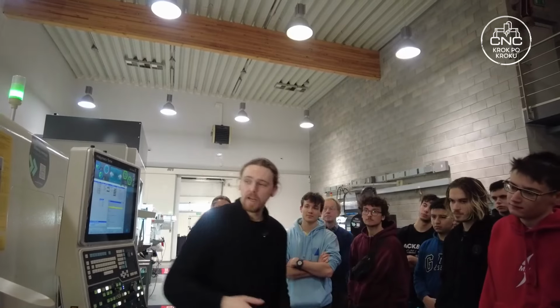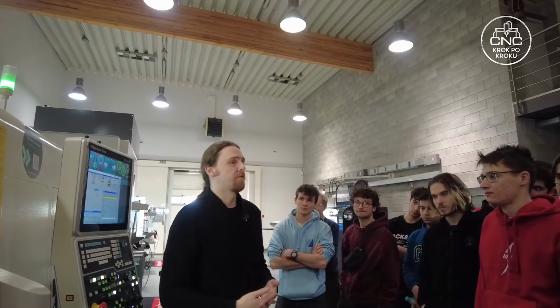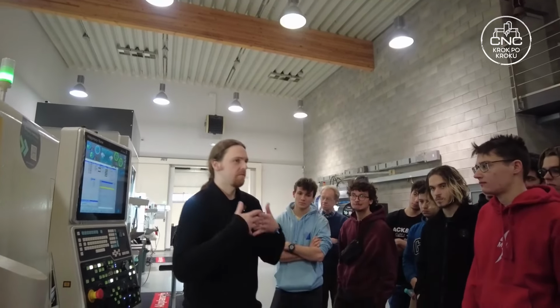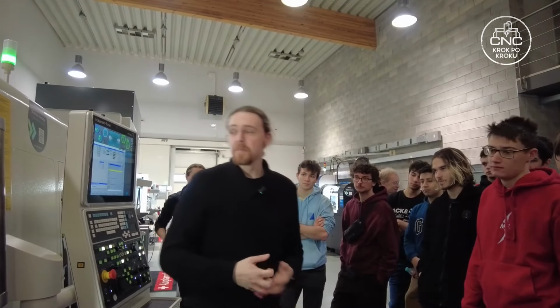And as you can see, the machines right now are fully enclosed, so there's no hazard of, you know, grabbing your clothes or anything that could hurt you. You are like 100% invincible for the machine right now.